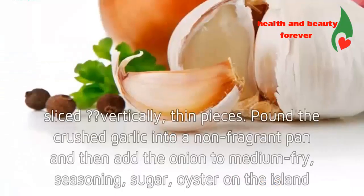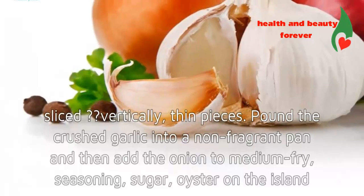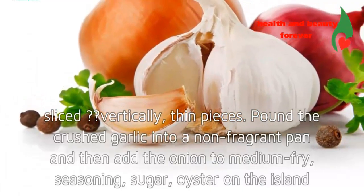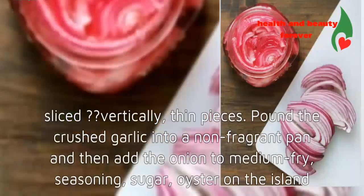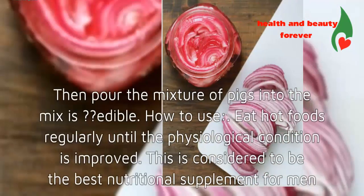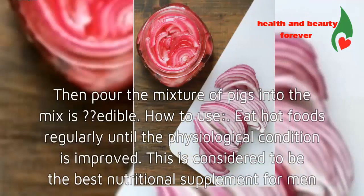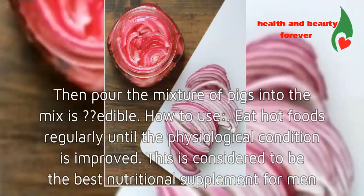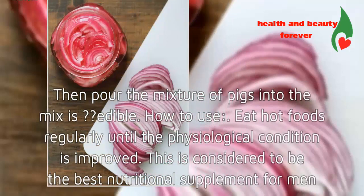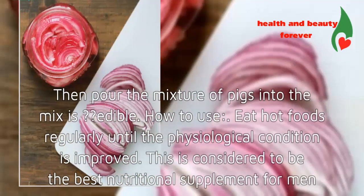Cut the onion, slicing vertically into thin pieces. Pound the crushed garlic into a fragrant pan, then add the onion to fry over medium heat, seasoning with sugar and oyster sauce. Then pour the pork into the mix and serve. How to use: eat hot regularly until the physiological condition is improved. This is considered the best nutritional supplement for men.